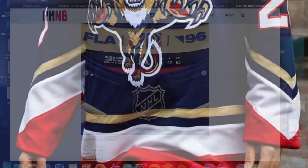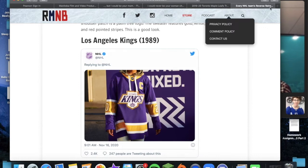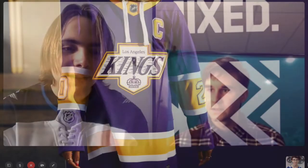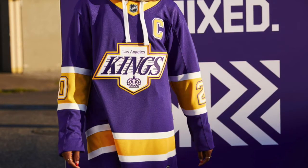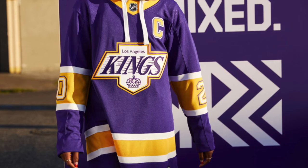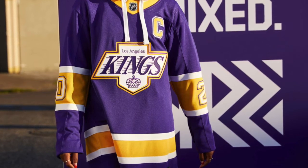Okay, so next up here we've got the LA Kings. What do you guys think? You mean the LA Lakers there? Yeah, I guess so. That's my main critique, that it looks like a Lakers jersey. And yellow and purple, I don't know if I particularly like that. I'll say this, the purple on the LA Kings one is better than the purple on that Arizona one, but it's still not.